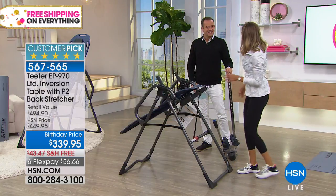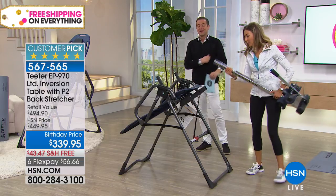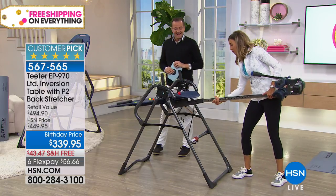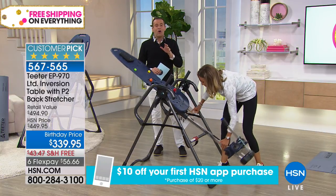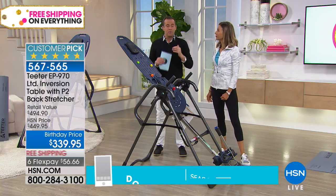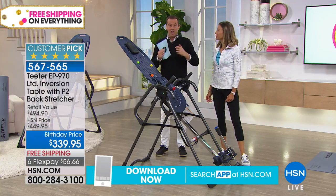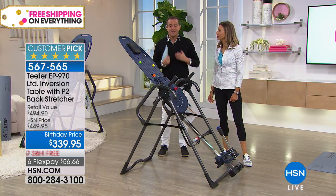It literally takes you more time to get this out of the box and get the packaging off, because we do such a good job of making sure it's secure in there, than it does to actually snap it together. And bear in mind, not all the Teeter tables are 85% fully assembled. Some of the other, more entry-level models, you have to do more work. With this one, you really do hardly anything, so bear that in mind.